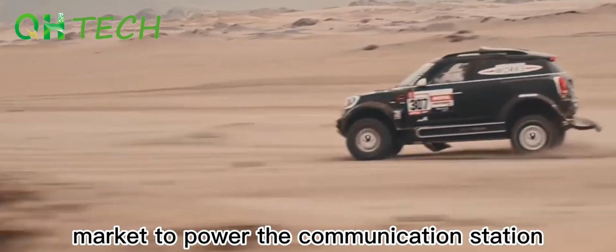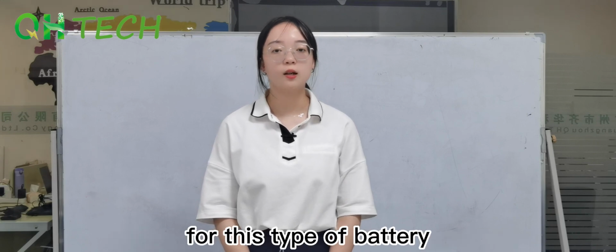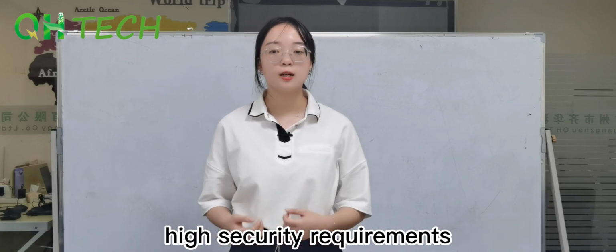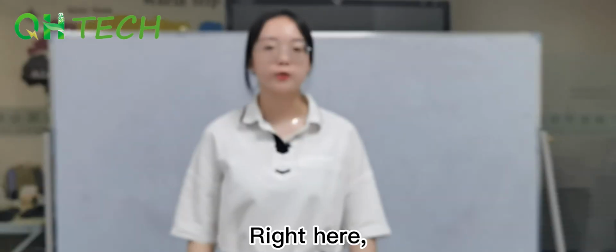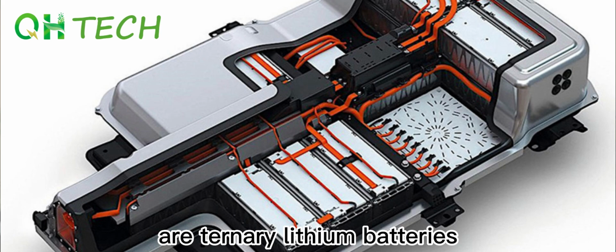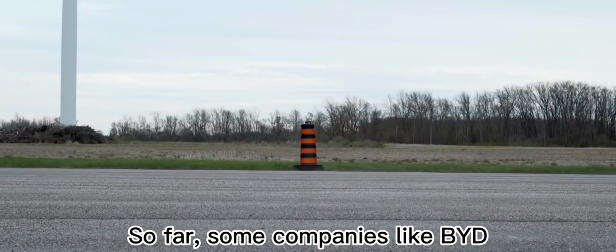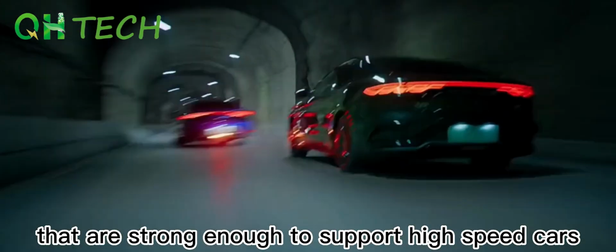It's also a huge market to power communication stations, but extremely high quality is required for this type of battery. And apart from that, lithium iron phosphate batteries can be applied in fields with high security requirements, such as the manufacturing industry, household energy storage, and low-speed cars. Right here, we normally consider a low-speed car to be within 80 km per hour and a high-speed car to be about 120 km per hour. The batteries mainly used to power high-speed cars are tertiary lithium batteries, which have a higher energy density than lithium phosphate batteries. So far, some companies like Valerie are producing lithium iron phosphate batteries that are strong enough to support high-speed cars.